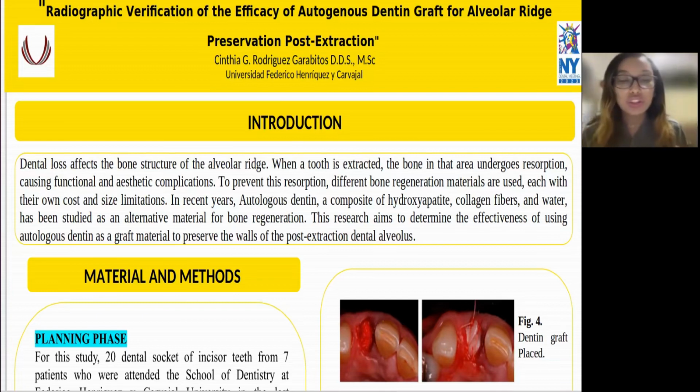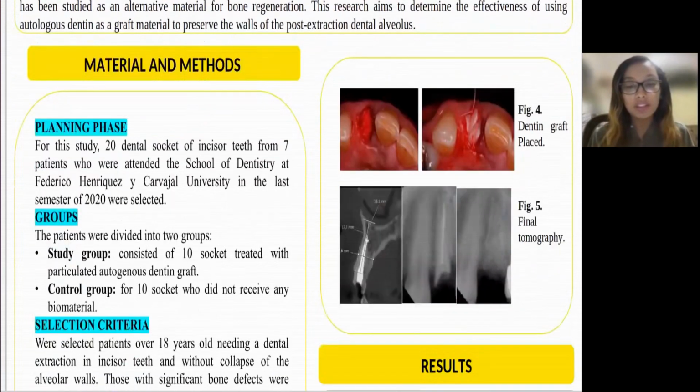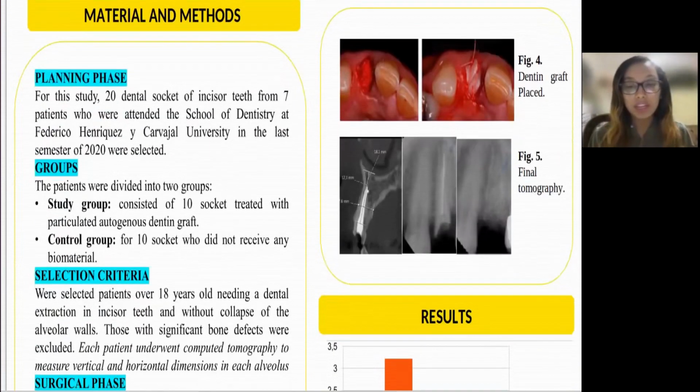For this research, 20 dental sockets of incisor teeth from 7 patients were selected. They were treated in the School of Dentistry at Federico Henríquez y Carvajal University in the second semester of 2020.